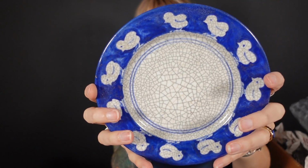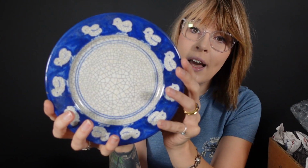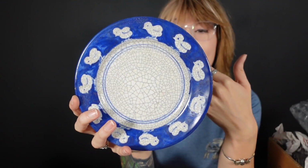I found one with chicks on it. And I feel like I kind of made up for the fact that I walked past that rabbit plate. But I want to thank all of my viewers who pointed it out to me. And I actually went, and now I recognize it and I know what it is.